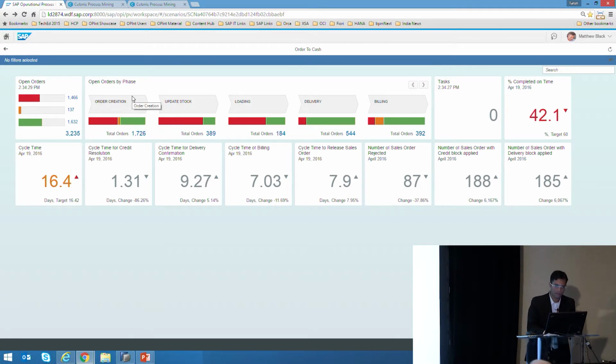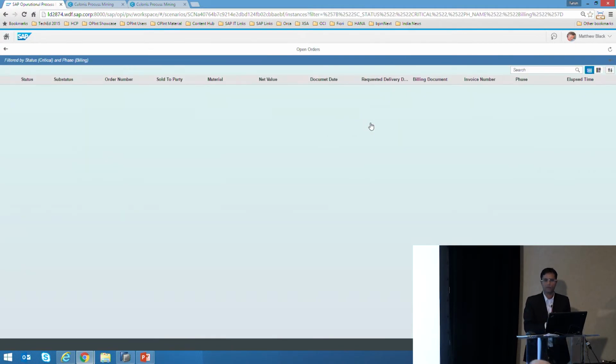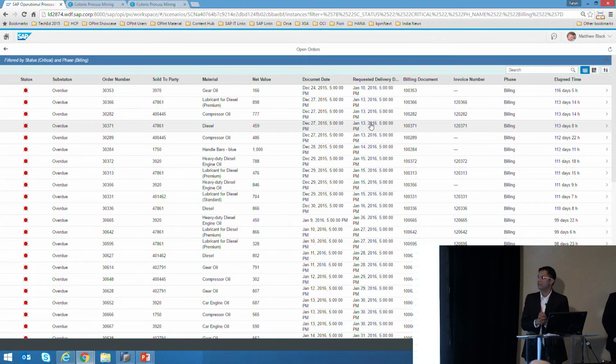Orders are in creation and are stuck right there. This is not really new, so this has been a problem ever since. Percentage completion on time is about 42%, cycle time is about 16 days, which is extremely close to the target. But what's even more worrying for him is orders in billing which are in a critical state. He's wondering, why is this the case? Don't they just need to be invoiced and posted? Isn't that the normal norm that has to happen?